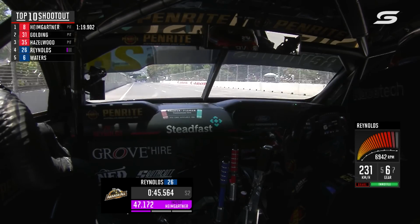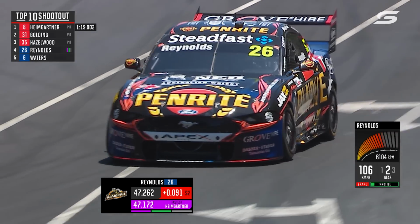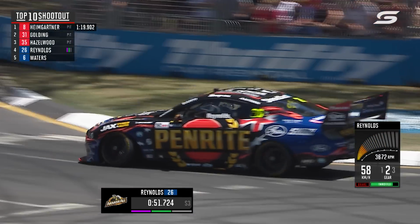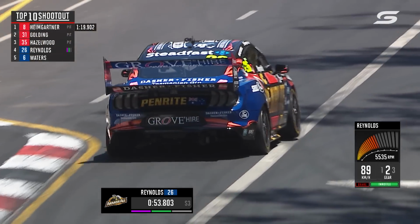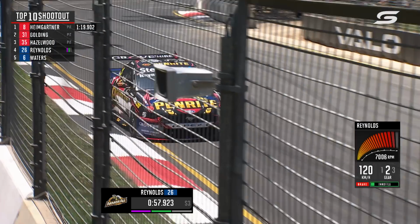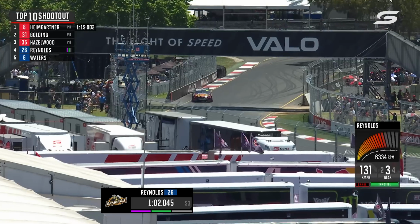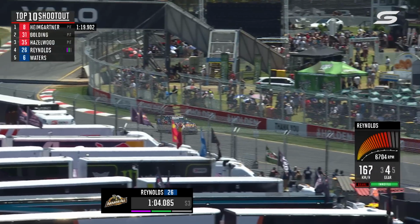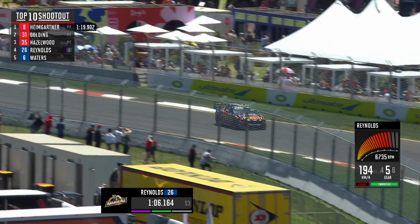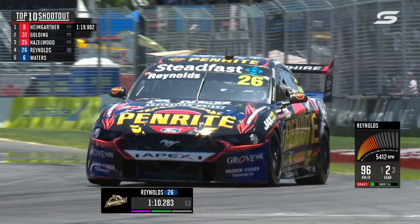Turned it in nicely, got the throttle in early, and the mid-sector split we'll get an understanding of now. It's slightly down on James Golding, but he was slightly up on the field so far in the first sector. He's going to be right there or thereabouts with Andre Heimgartner. Turning it into 11, which has proved to be a challenge for a few this weekend. Hops it over there on 2 wheels and slithers out the other side with nothing to the right-hand side of it. What's the stability like in the final corner?